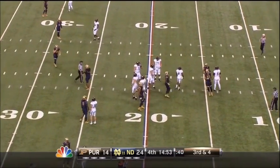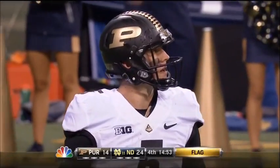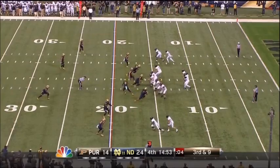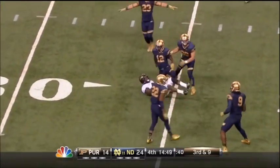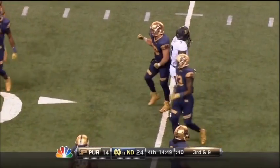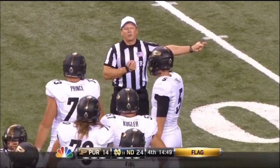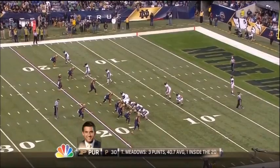Whistle blows. Probably delay of game. It was. Offense, number 5. 5-yard penalty. Third down. Etling's pass went through 2 sets of hands before it falls incomplete. Illegal formation, offense, more than 4 players in the backfield. Penalties declined. Fourth down for Notre Dame.